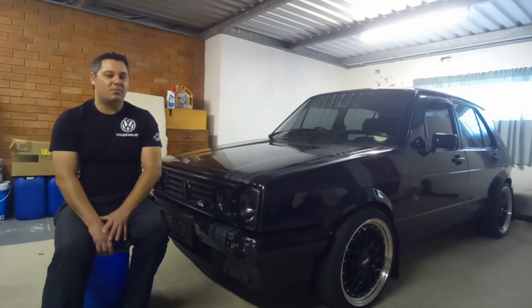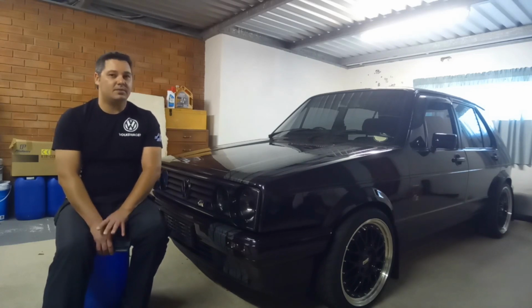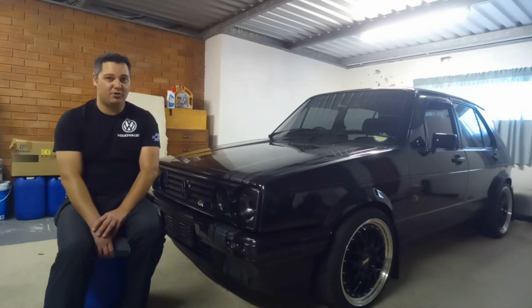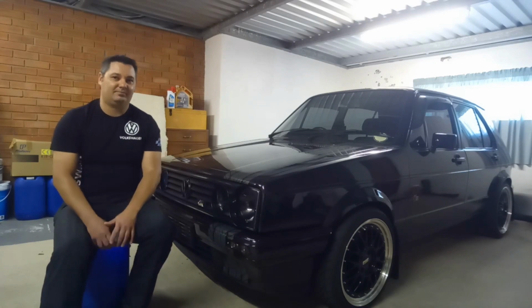Because I know a lot of guys are putting stronger, bigger engines in, dropping it, cutting some sections of the vehicle, which for me makes it structurally not so strong, but it's their vehicle, so they can do what they want. But for me, if you can find one in a very clean condition, just keep it that way, because sometime, somewhere down the line, they'll actually increase in value again. So yeah, that's my advice for us Citi Golf owners.